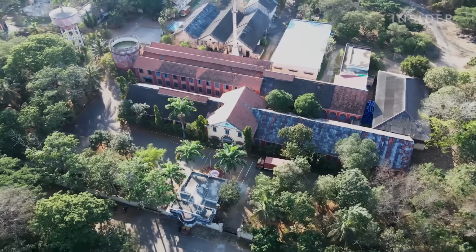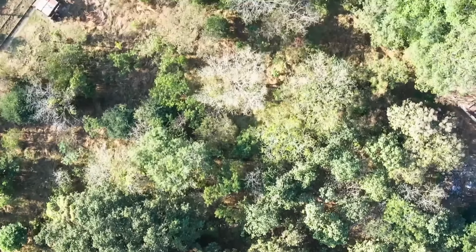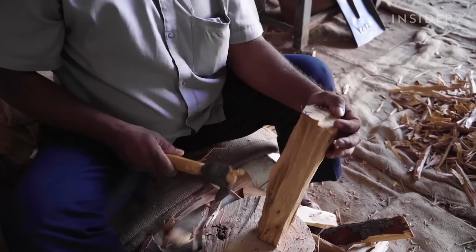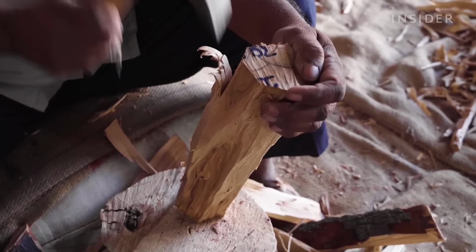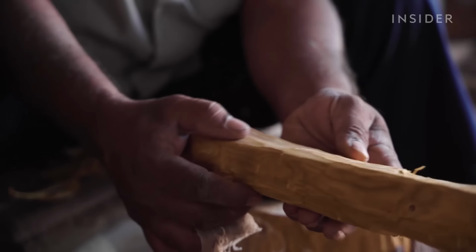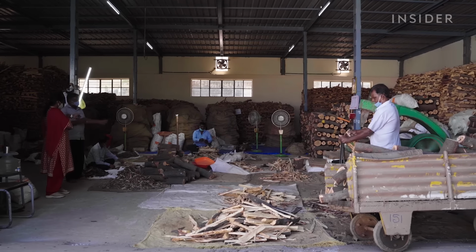But growing trees comes with the cost of protecting them for decades at a time, something that likely will still deter farmers. There are also the permissions growers need from the government, which slow down the process. It's uncertain if programs like this can return India to its old production levels, but at a minimum, the effort might help restore some of the country's lost sandalwood supply.